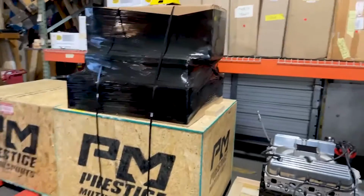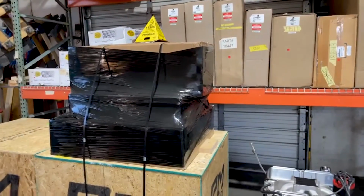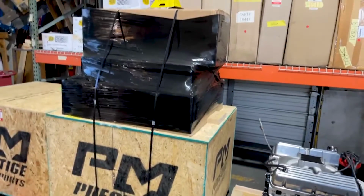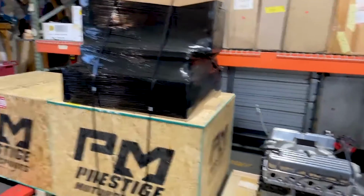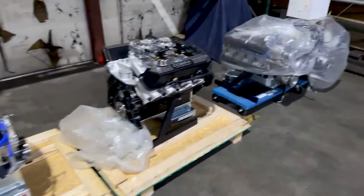We're out here in shipping. Obviously, here's some stuff ready to go. As you can well see, that's pretty much a turnkey package, which we're kind of known for. Some other ones are getting ready to get crated up today. FE there.